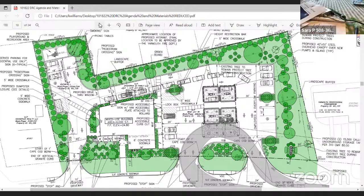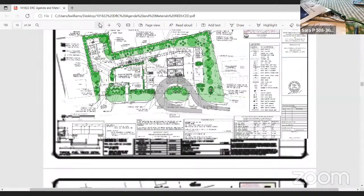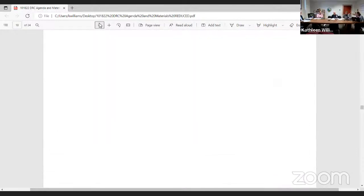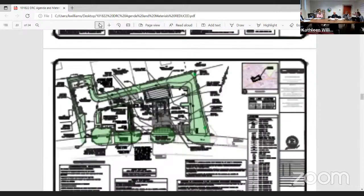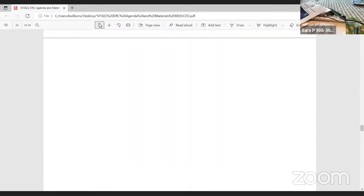This site plan is incredibly different. Wow. I'm pretty impressed. I'm speaking out of turn, but that's good. I'm sure they like to hear that, Sarah. Keep speaking, Sarah, keep speaking. Pretty amazing.